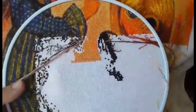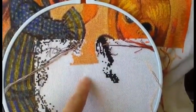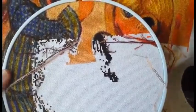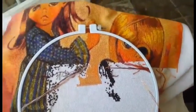I'll also stitch on any kind of fabric. I'll use linen. I'll use even weave. I'll use Aida. Doesn't matter. I love it all. So I don't think that's necessarily a random fact about me, but there you go.